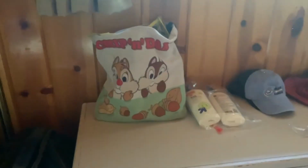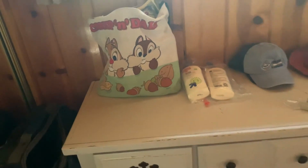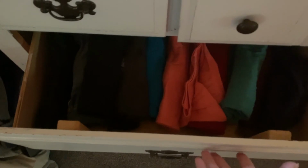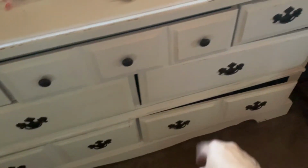Emptied that suitcase. I usually bring this Chip and Dale bag on vacation because I take just a small little wristlet, and then I keep the boy stuff in there, our hats, and then in here I just organize my undies, the boys' undies, my husband's, which I will spare you. I roll our clothes when we pack for a suitcase, so I just put everything in there, and I have my stuff, my husband's stuff, and each of the boys gets a drawer.